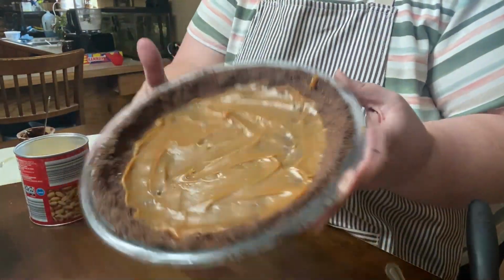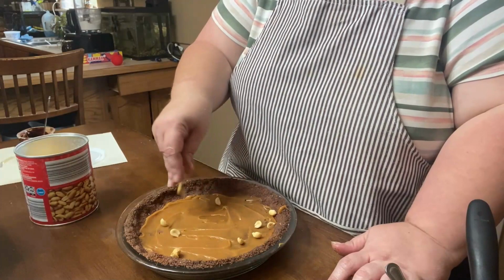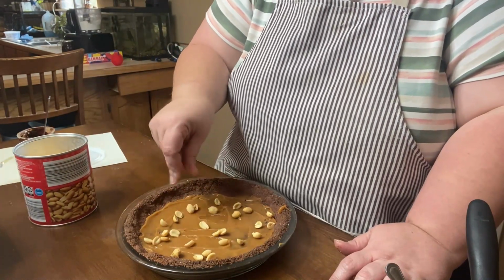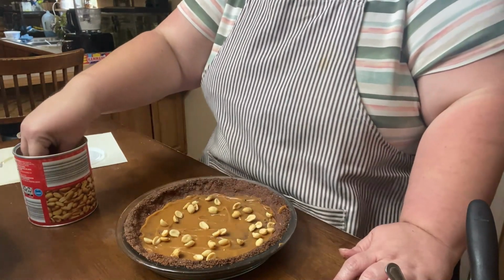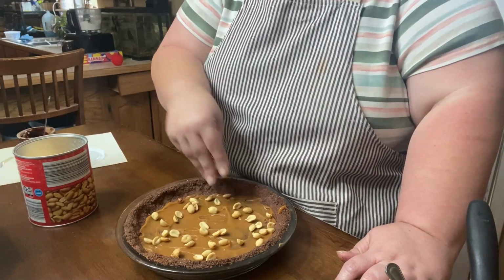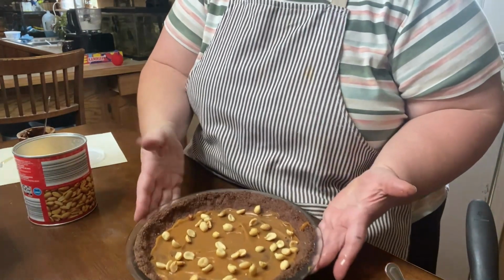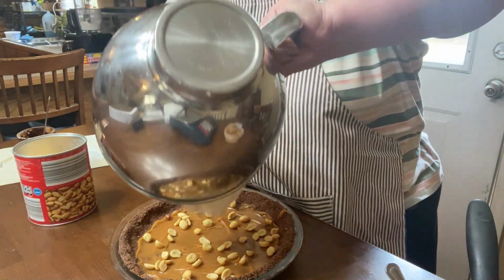So look at that. Then we're going to put a few peanuts. I would say probably about 1/4 of a cup, because Snickers has peanuts. You could use any kind. If you have a peanut allergy, you could use almonds. You could use pecans, any kind of nut if you don't want peanuts. But peanuts are in Snickers, the original one, so that's what we're going with. Then we're going to add this. This is that filling that we made.